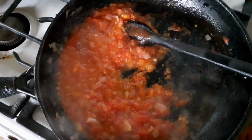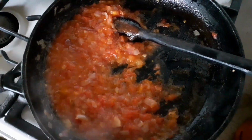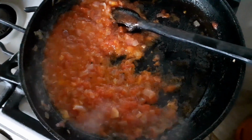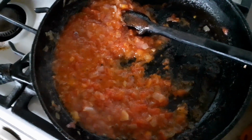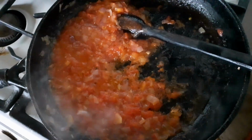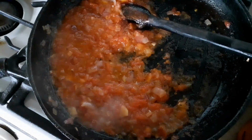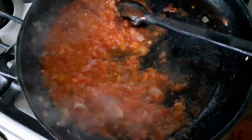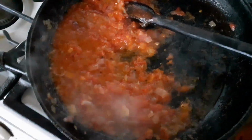I feel like I'm now happy with how much my onion and tomato mix has cooked. I'm going to add the kale. The kale cooks pretty fast. That's why you want to make sure that your tomatoes are as cooked as possible, because otherwise, if you try to cook your tomatoes while the kale is in, you might end up killing the kale.